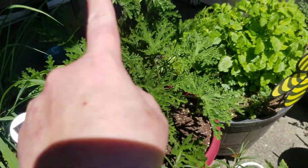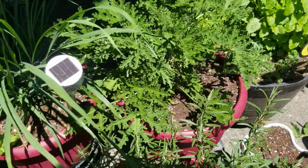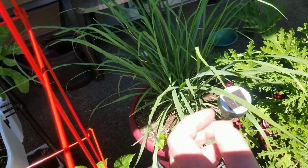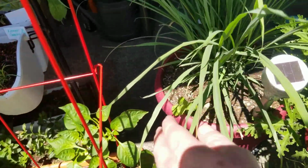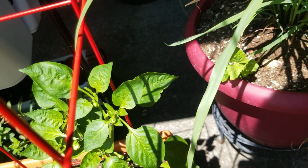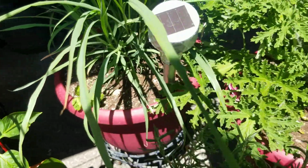That is a citronella. The last time I got one, it got huge, so I am going to have to go in there and harvest some of that. This is that little green lemongrass plant that is not little anymore. Hopefully you can see that. Down there is that little lemon balm plant that is busting its butt to come back.